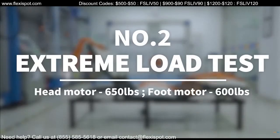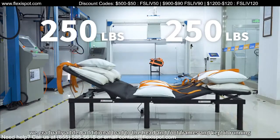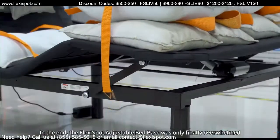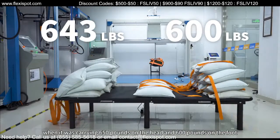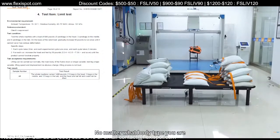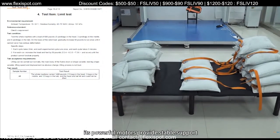Number 2. Extreme load test. With a load of 600 pounds, we gradually added additional load to the head and foot frames and kept it running. In the end, the Flexispot adjustable bed base was only finally overwhelmed when it was carrying 650 pounds on the head and 600 pounds on the foot. No matter what body type you are, its powerful motors provide stable support.